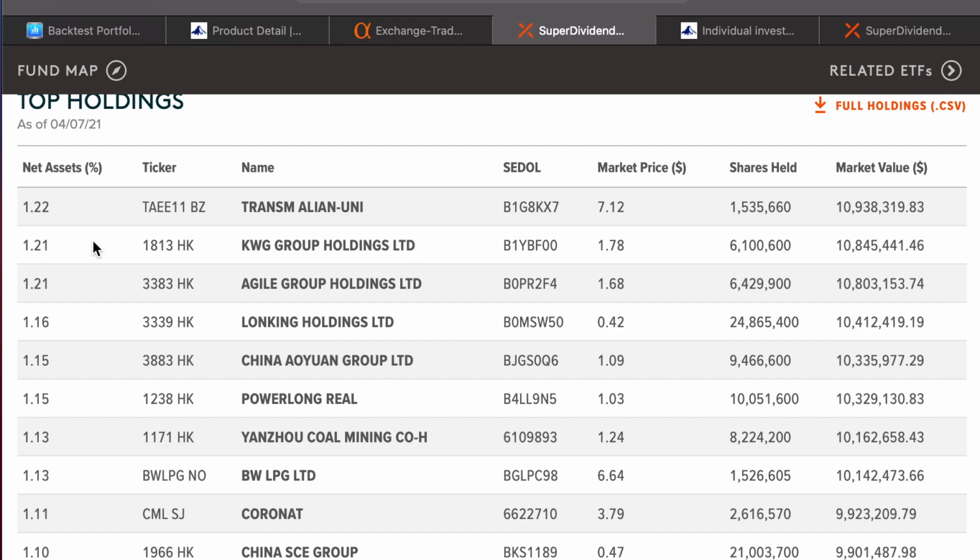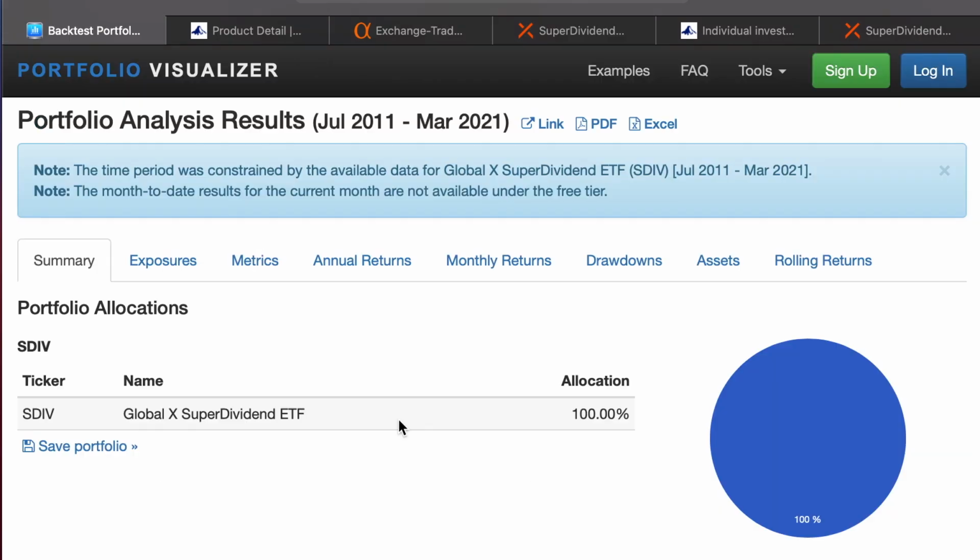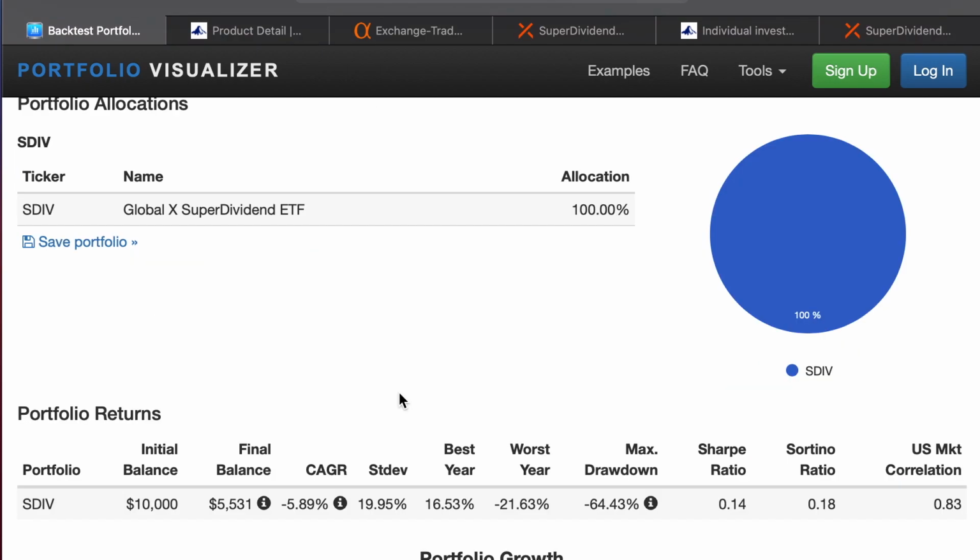I can however see that the allocation to the top 10 stocks is significantly smaller than that of SPHD, mainly due to this fund having a larger number of holdings. This could offer some downside risk if any of these companies were to go bankrupt or see its share price crash. The fund has been around since July of 2011 and has a compounded annualized growth rate of negative 5.89% between then and March 2021 without reinvesting dividends. That's right, negative 5.89%.